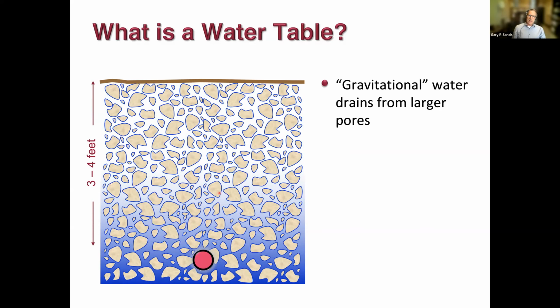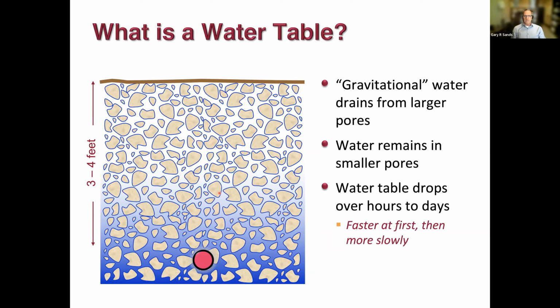And let's make a couple of observations. The gravitational water drains from the larger pores. The largest pores drain first. Smaller pores drain after that because water is held more tightly there. And as many of you know, the water table drops over a matter of minutes or hours to days, depending on many factors, soil type primarily.